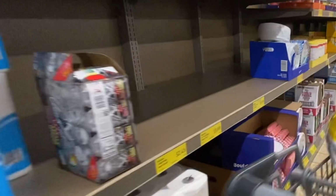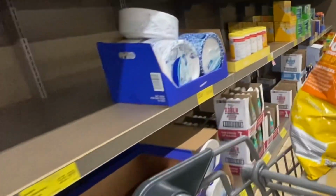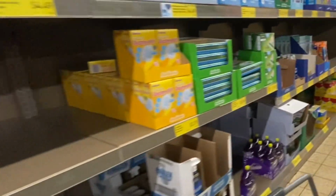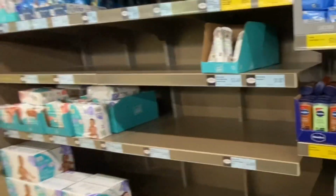Your foils, bowls, plates, plastic silverware, things like that. You're going to need those if the grid goes down for a short-term thing like a hurricane. So get them while you can see them. And that goes for baby stuff too.